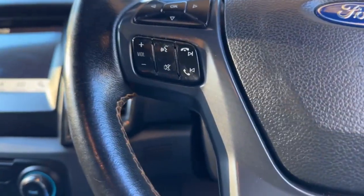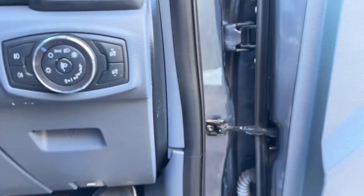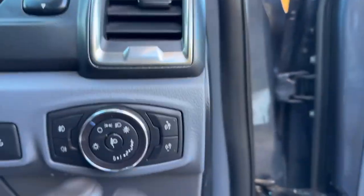Like I said before, if you think I've missed something, you want to see something in a bit more detail, please just ask, it's not a problem. We'll pop the bonnet, which is just there, down by your right knee. All your lights and folding mirrors and everything are here.